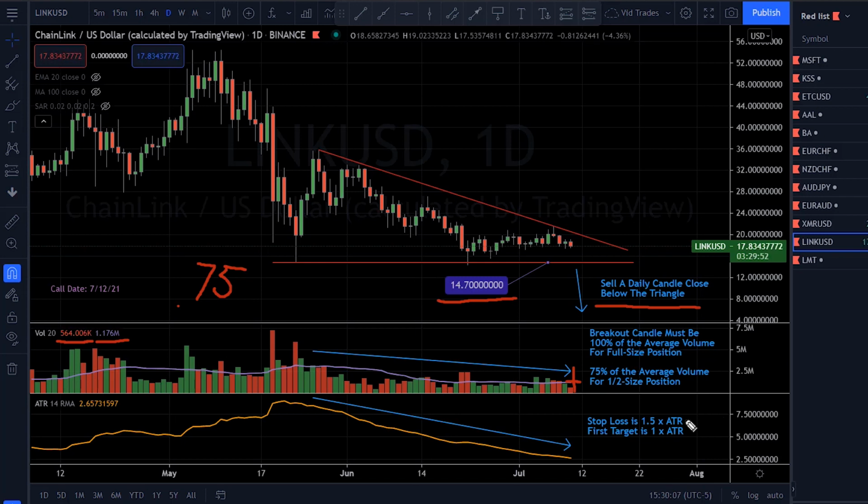Stop loss will be 1.5 times the ATR, and the first target will be 1 ATR. So let's say this thing breaks down to here and closes near there or is about to close near this level. Set up your sell order. Look down here at the ATR, multiply this number by 1.5 and measure that distance above the entry for your stop loss. Measure 1 ATR below your entry for your first target.